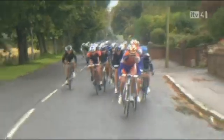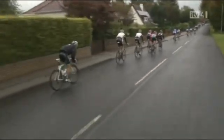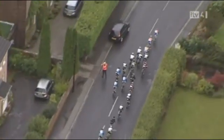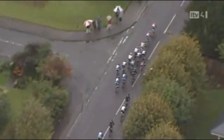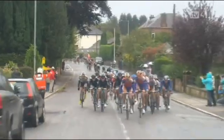Look, there is Theo Boss. He's sitting second wheel, and that looks very much to me like Lars Boom. He's playing lead-out man for Boss. So it's Rabobank at the moment at the front. HTC Columbia just sitting at the side of them. You're looking at the front at the moment. You've got Tanking at the front, Boom in second place. Theo Boss in third place at the moment, and they are the riders to beat.